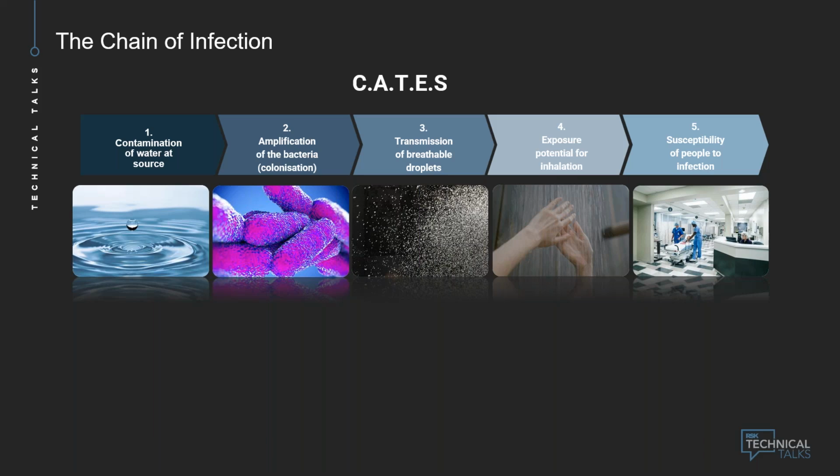The next thing we talk about is amplification of the bacteria, or quite simply put, growth of the bacteria. And that is where all those conditions that the bacteria needs to reproduce and increase in numbers are present: the temperature, stagnation, and food source. So that bacteria will then start to reproduce and grow to high numbers.